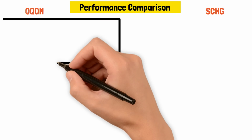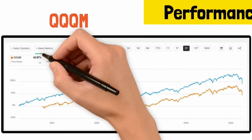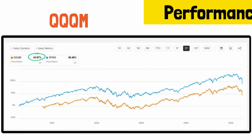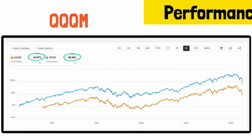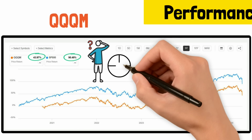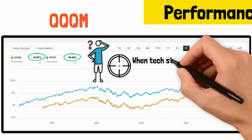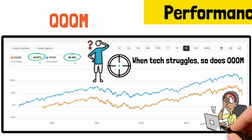Starting with QQQM. Since its inception, it's delivered a total return of 43.97%. That might sound decent until you compare it to the S&P 500, which returned 90% over the same stretch. Why the underperformance? Well, it comes down to concentration. When tech struggles, so does QQQM, and lately, big tech has had a rocky ride.